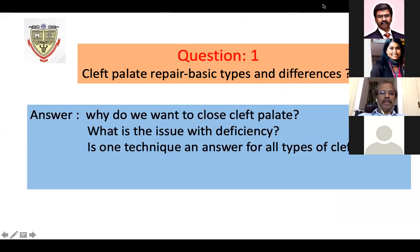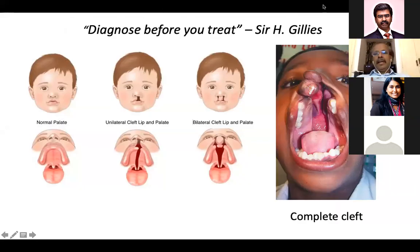Can you just go into the next one? Yeah. Yes. So now if you see here, a cleft palate can actually associate, as you see here. Can I use the thing? Okay. As I speak, I think I will do that, sir.